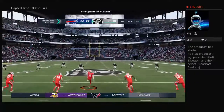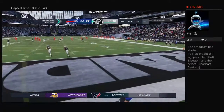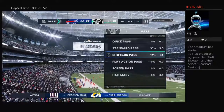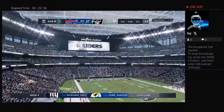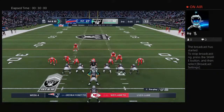Tyler Bass to kick off for Buffalo. And they'll watch this one fall in the end zone, and that'll be a touchback at their own 25-yard line. The Raider offense set to get this drive started.